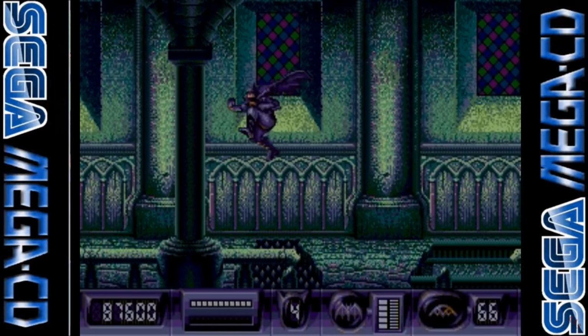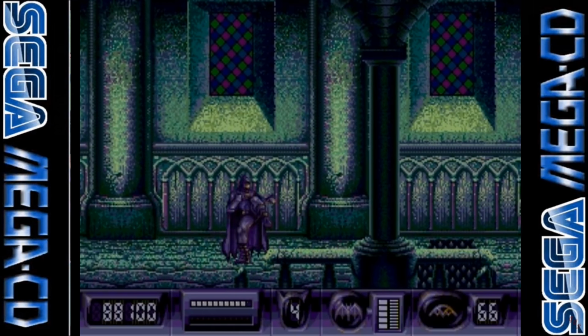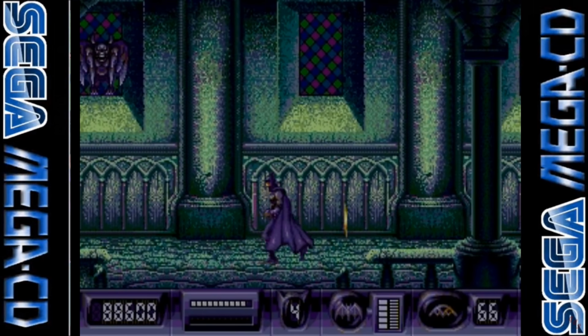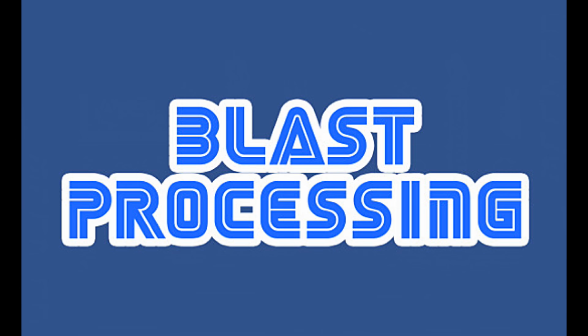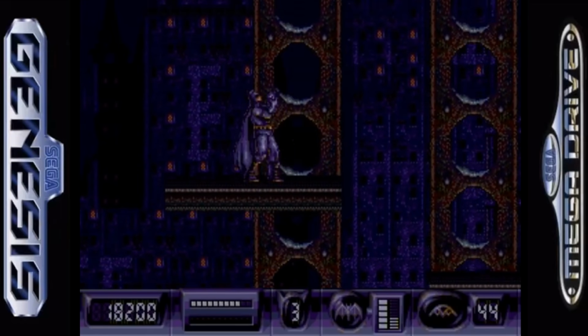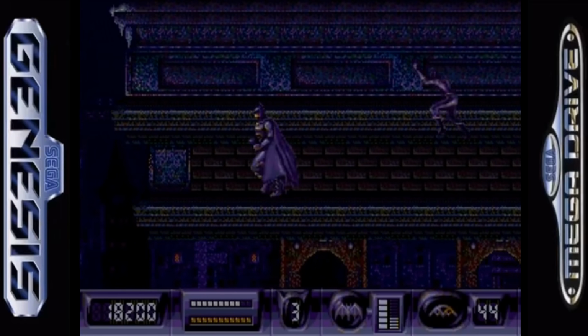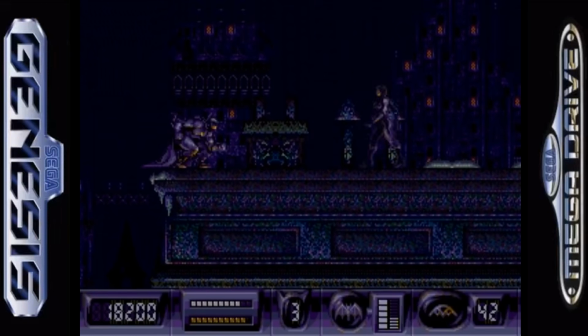The cartridge version was handed off to developer Acme Interactive, who wanted to create an action platformer to take full advantage of the 16-bit hardware. It must have taken extra special blast processing power to create a game this purple, because that is primarily the only color you will see. The sprites are large and well animated, and the game is very fast.